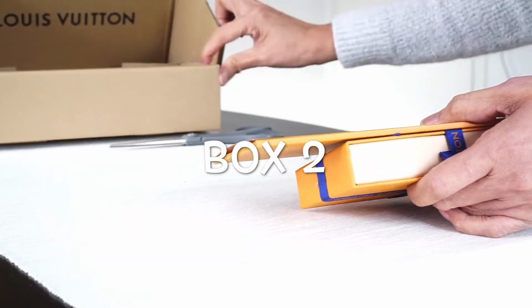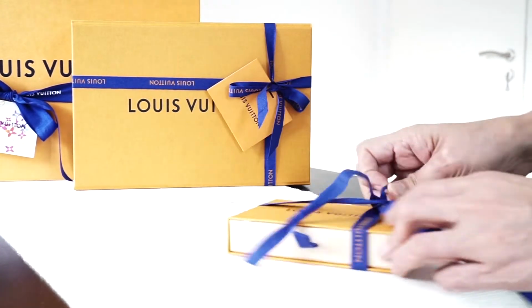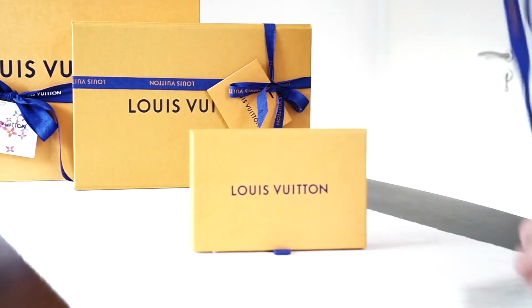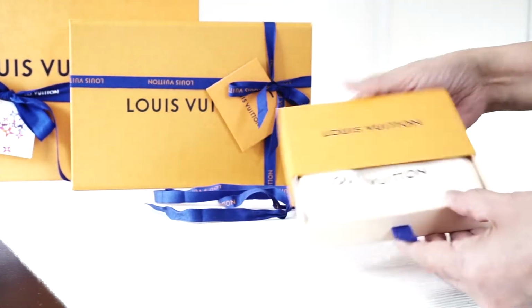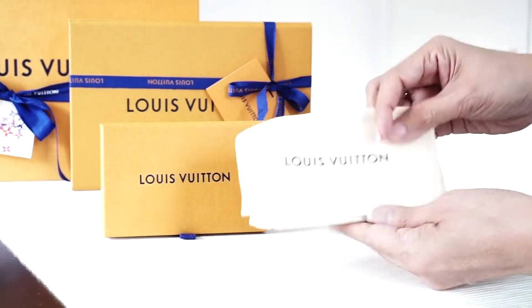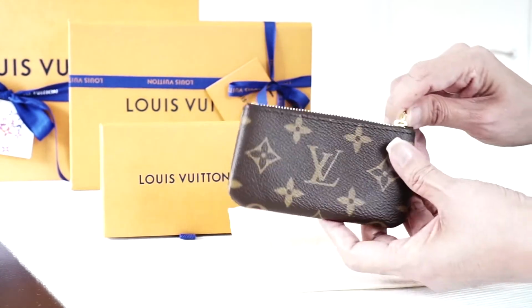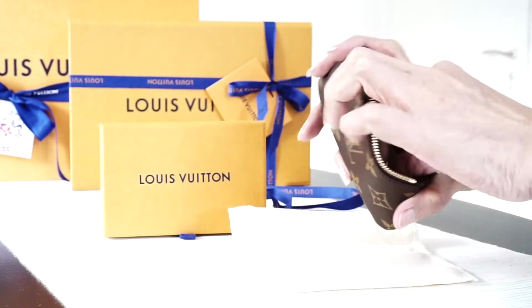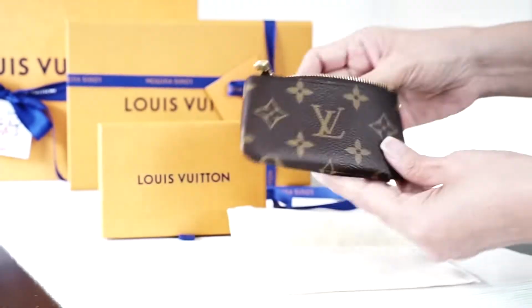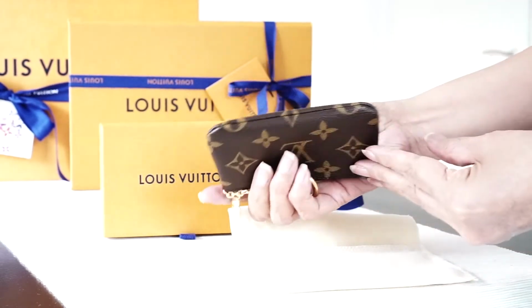Next is the small box. It has no gift card, just the ribbon, and I'm okay with it. And this is the key pouch in the monogram canvas. This monogram print is very hard to find. Who else here is still on the website stocking this monogram key pouch?